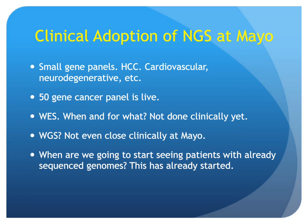In terms of whole exome sequencing, when and for what would whole exome sequencing be used? It turns out at the Mayo Clinic, for research purposes, there's a considerable amount of whole exome sequencing being done. But in terms of using whole exome sequencing in clinical practice, it's not being done yet at the Mayo Clinic. And whole genome sequencing is not even close clinically at Mayo, but it is being explored for research purposes. Now, obviously, there's another issue about next-gen sequencing, and that is not in us performing next-gen sequencing, but in us actually seeing patients who already have their genome sequenced showing up at the Mayo, and the reality that this has already occurred. And anecdotally, I've heard this from other places and other centers as well.